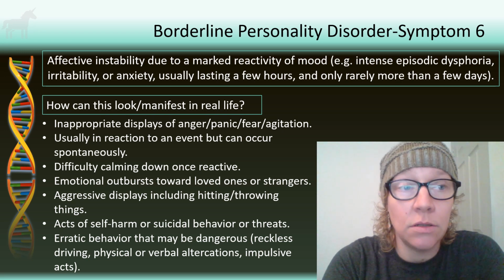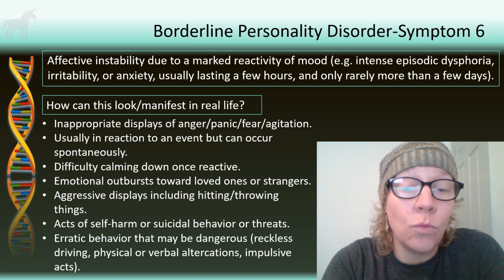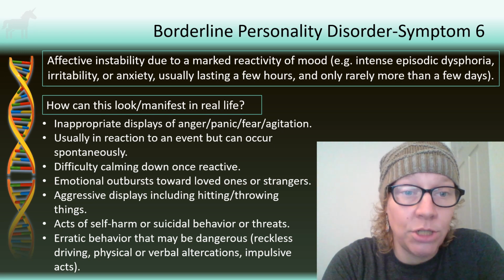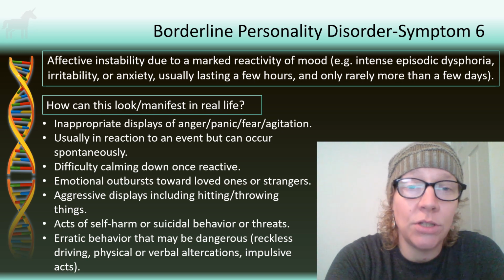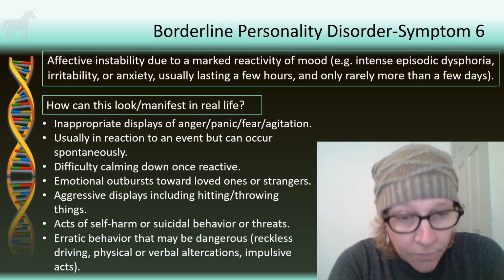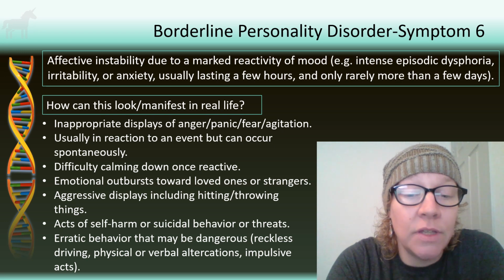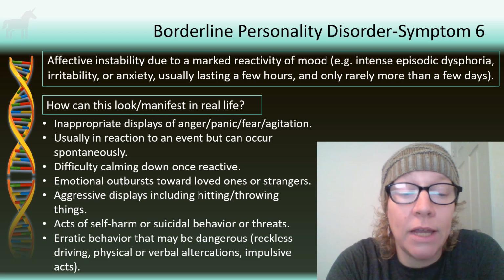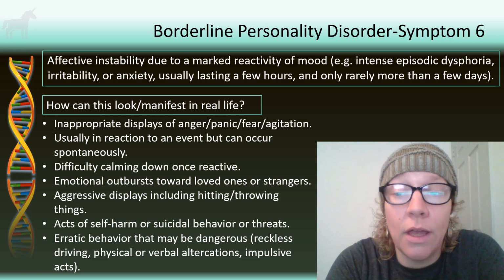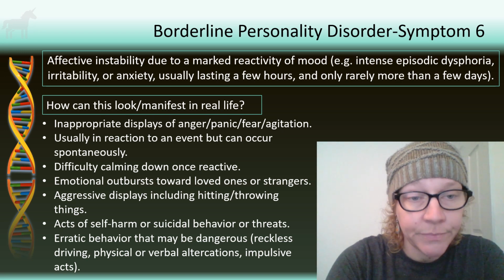You might be having a conversation and it's just the wrong moment for someone and they are reactive. Oftentimes there's difficulty calming down once reactive. So it's not the same as bipolar depression, but the dysphoria includes depressive symptoms. I want to mention that because I want to talk about this a little bit later. Emotional outbursts toward loved ones or strangers, aggressive displays including hitting or throwing things, acts of self-harm or suicidal behavior or threats, and erratic behavior that may be dangerous, such as reckless driving, physical or verbal altercations, or impulsive acts. So these are all things that have to do with this reactivity of mood. But the intense episodic dysphoria, that depression, encompasses all the same basic symptoms of the bipolar depression. That's what I want to touch on right there.